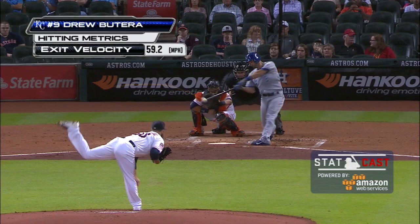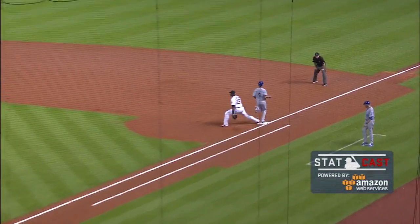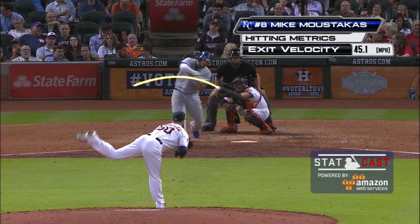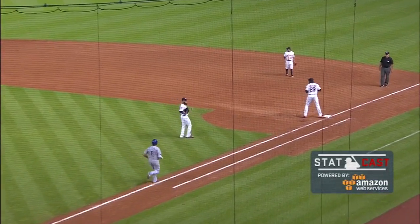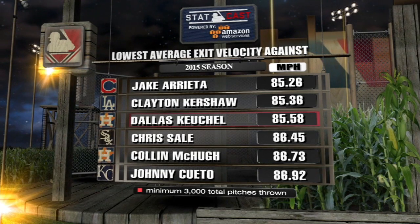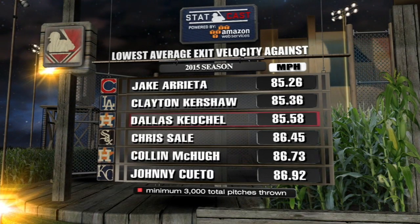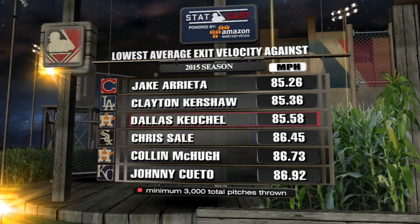The exit velocity under 60 miles an hour is not going to produce a lot of good results, and that's exactly what he does. He's in the top 3 in softest contact. We see again exit velocity, a sinker in, jams him at 45 miles an hour. This could prove for easy work for the infield. And when we look at 85.58, the lowest average exit velocity, when you want to know why this guy's going to win the Cy Young, that stat and the ability to throw his two-seam fastball and slider against these left-handed hitters for Kansas City, they know they're up against it.